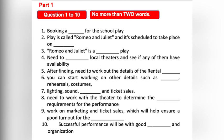You'll also need to work on marketing and ticket sales, which will help ensure a good turnout for the performance. This might include creating posters and flyers, reaching out to local media, and setting up an online ticket sales system. It's a lot of work, but with good planning and organization, you should be able to put on a successful performance of Romeo and Juliet. Is there anything else I can help you with?